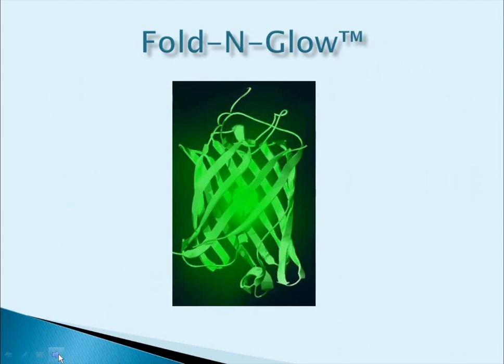As I mentioned earlier, GFP has been around for many years and has been used in a lot of creative ways. Our technology features the Fold and Glow protein solubility kit, which allows a test protein to be expressed as an N-terminal fusion with GFP and will determine the amount of protein that is properly folded in a given sample, as the folding reporter gives a signal directly proportional to the amount of correctly folded protein.